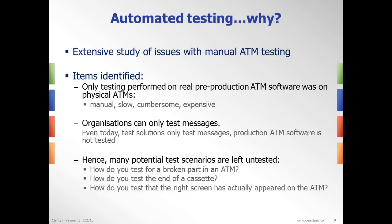The first one is that the only way that the production software can be tested was on physical ATMs. So maybe these organizations were using some sort of message-based testing tool. You know, that's good. It has its uses. Its main use is for testing the host. But the problem is that doesn't really allow the bank to test the actual ATM software that gets deployed onto the ATM. So the problem with that is that there are lots of potential test scenarios that are left untested, and they make it into production without being tested fully.